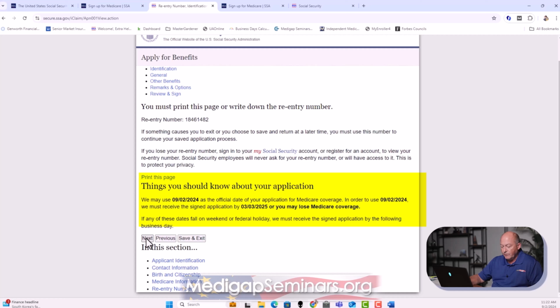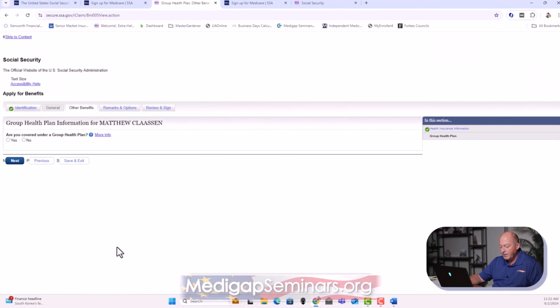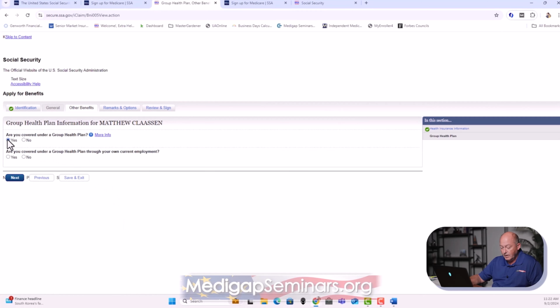So next it asks if I want to enroll in Medicare Part B, which I do. And if you've been able to read along, you may have noticed that the application says nothing about Medicare Part A. Medicare Part A is automatic. When you enroll online in Medicare Part B and you're eligible for Part A, they just give it to you. It'd be nice if they wrote a paragraph about that to reduce the potential confusion.